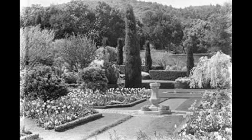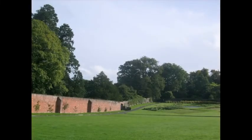Later maps make it clear that the paths between the subdivisions were flanked by fruit trees. In time, the number of subdivisions was reduced, eventually ending in the 4 divisions that remain today. The central pool also lost its lozenge shape and morphed to become rounded.